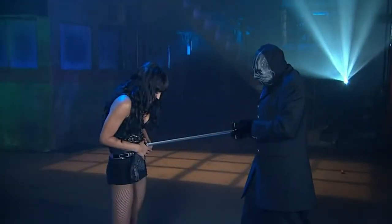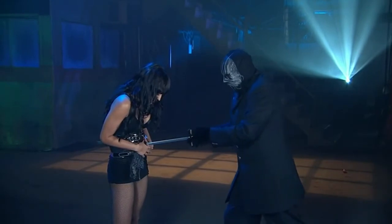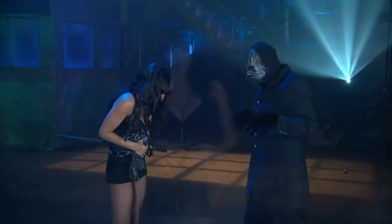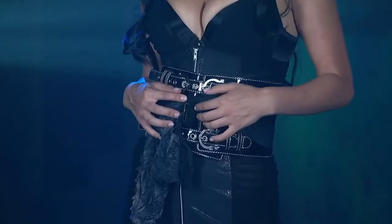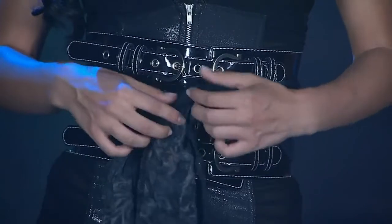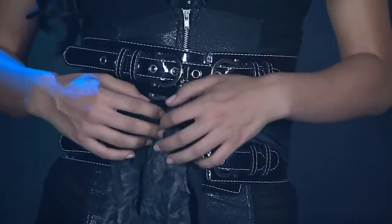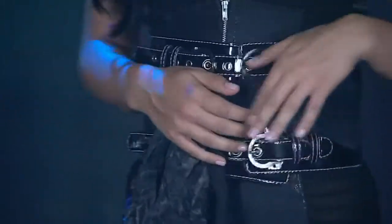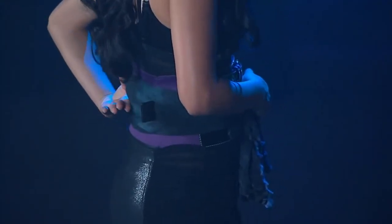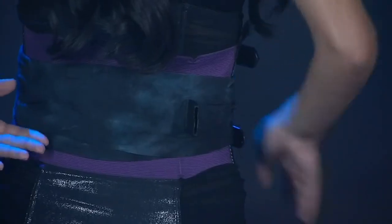But how does the tape measure sword pass through the body of the girl? You guessed it, it doesn't. The secret is concealed by her costume. This trendy corset and sash combo isn't just making a bold fashion statement. It's hiding a flat metal tube that conforms to the girl's waist. From behind, you can see the back of the tube.